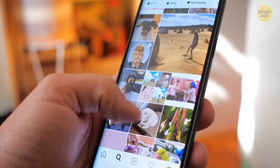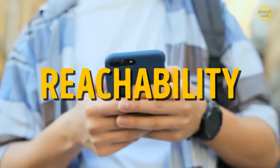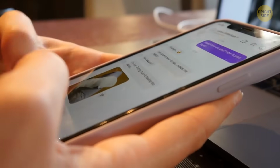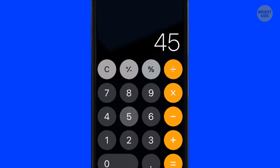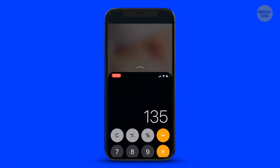New iPhone models with large screens have a convenient option called reachability. Thanks to this function, you don't have to struggle to reach the top of the screen. This feature can be found in the phone's accessibility settings. It allows you to lower your screen down.